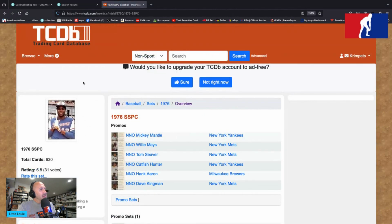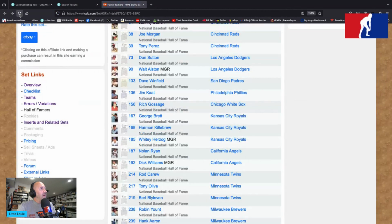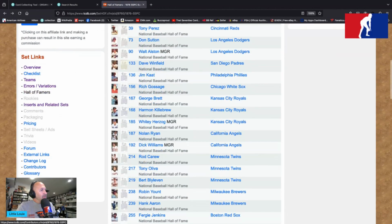Inserts and related. Nothing doing there. There is a no number. Apparently, Mickey Mantle, Willie Mays, Tom Seaver, Catfish Hunter, Hank Aaron, and Dave Kingman for some odd reason. Imagine that. Six guys walk into a bar. Mantle, Mays, Seaver, Hunter, Hank Aaron, and, of course, Dave Kingman. So I'm sure there's a Mets and Yankees flavor there. Let's get to the gallery.